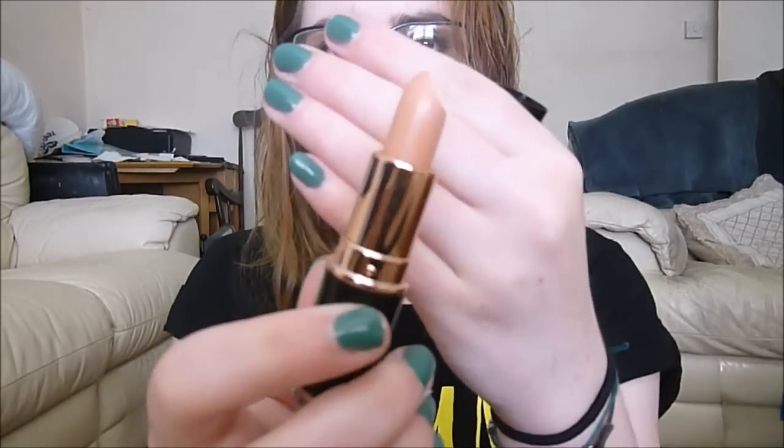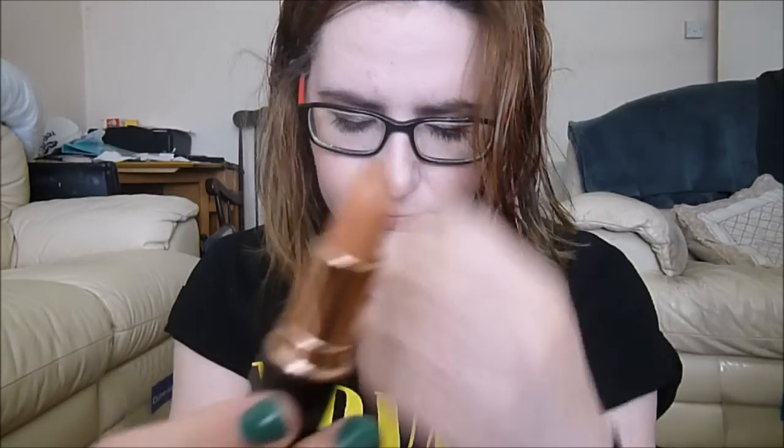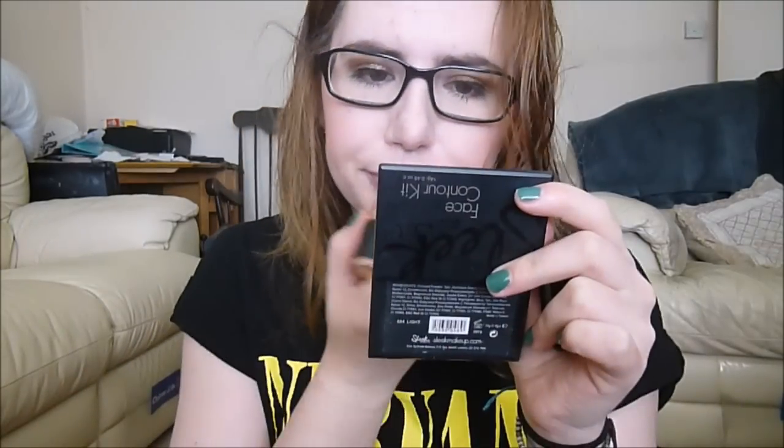Next we have You Are Beautiful. Gosh, these are really creamy, and this reminds me a little bit of MAC Smith. I don't think this is one I will be keeping. I think I might pass this one along. We'll see. Oh dear. These are really creamy though.